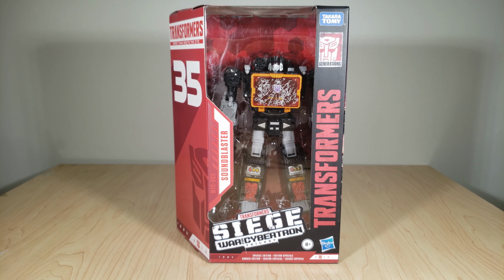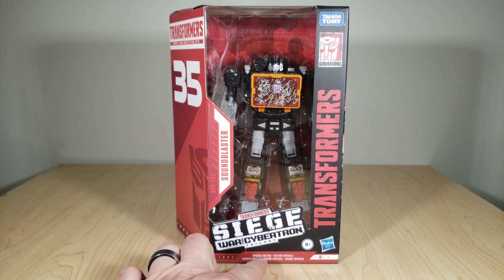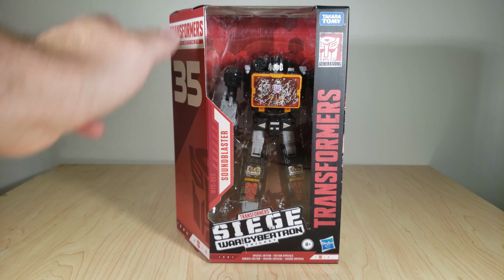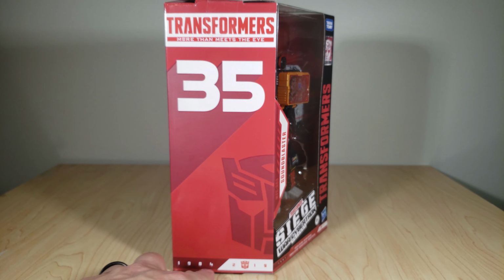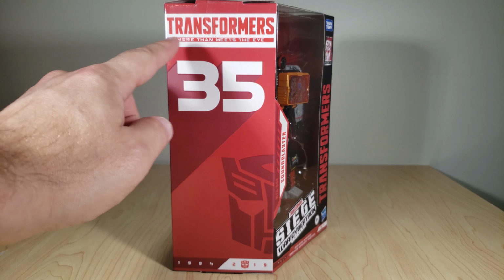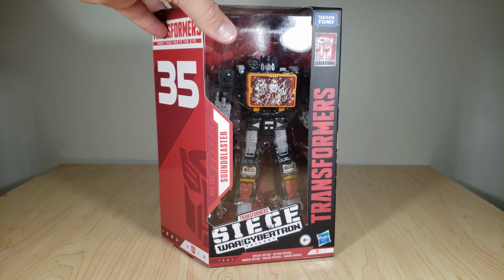And like I said, it is exclusive to Walmart, and it is meant to commemorate the 35th anniversary of the Transformers franchise. So he does come with this special packaging. You can see, it says special edition. It's got some differences from your typical Siege packaging. It's got this nice big 1984 to 2019 35 on here. I mean, it just looks really cool.